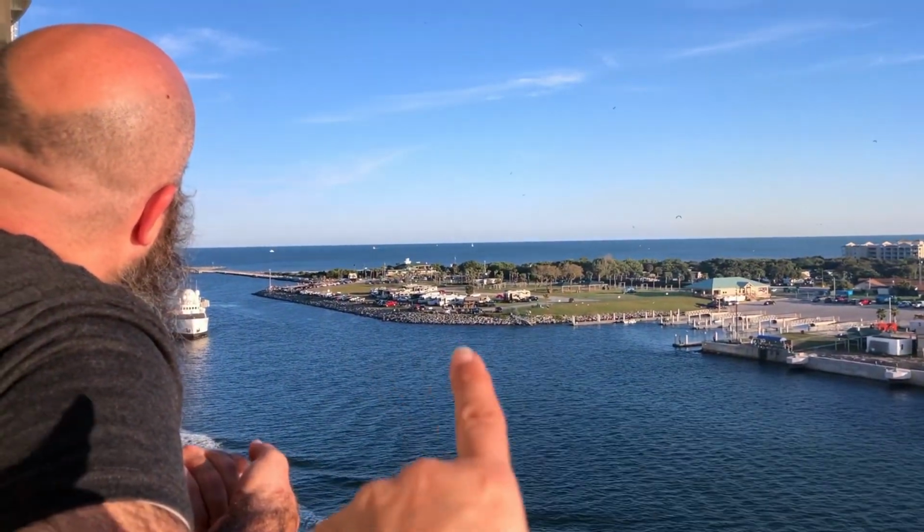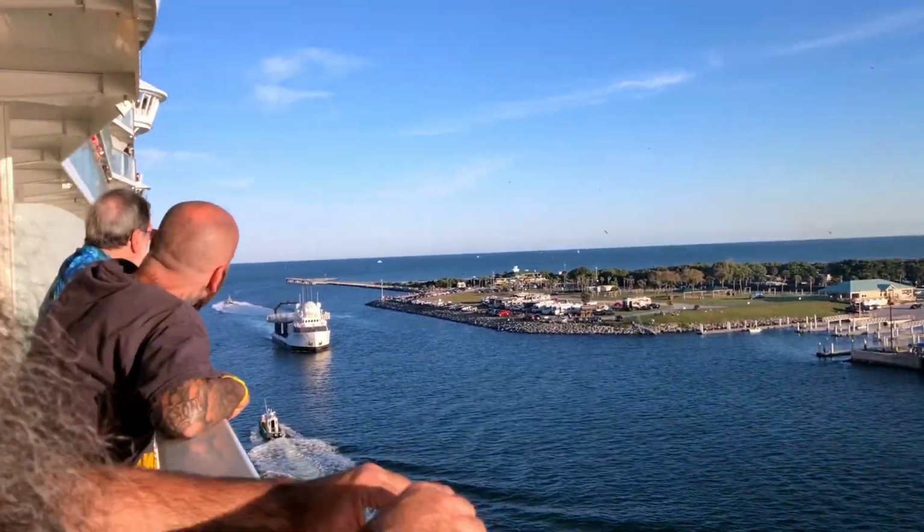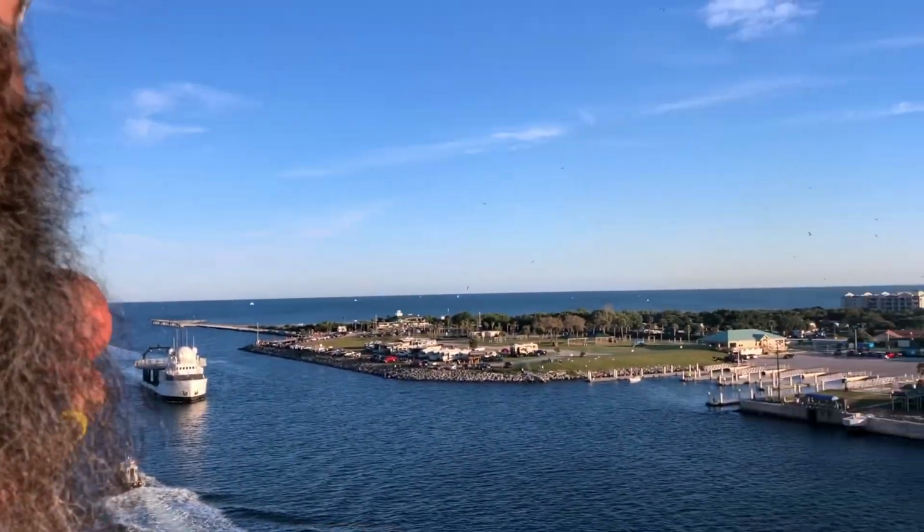Anyway, in a second, we're going to show you the campground that we were staying in, because we're going to pass it. And we're probably going to wave to everybody. So that right there is Jetty Park. That's where we were staying. Somebody's in our spot.